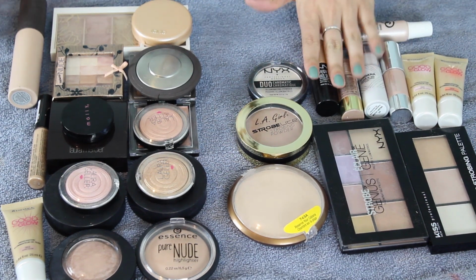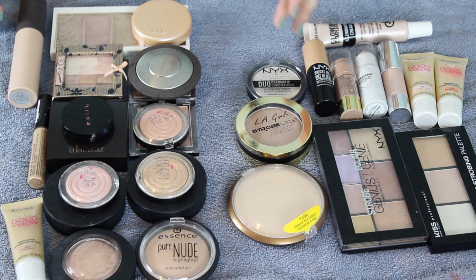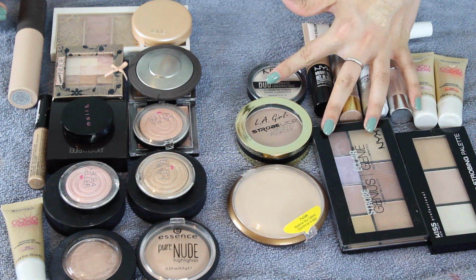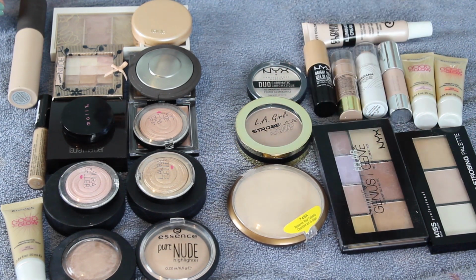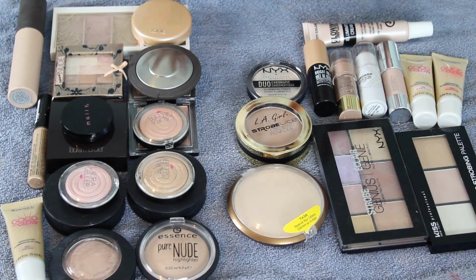I'm happy I'm getting rid of these chubby sticks and realizing that I just don't use highlighters like this. So even if a new one comes out on the market, I probably won't buy it because I just don't like that kind of consistency or formula in a highlighter. I probably won't buy a lot of NYX powder highlighters anymore because I'm not a fan of the formula. They're very stiff. This is expired, so I'm throwing that away. These shades were just not for me, but I bought them. This was sent to me. So I'm really happy with everything I'm keeping.